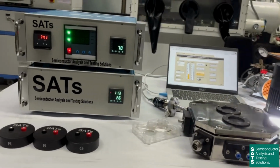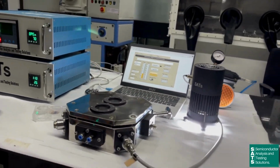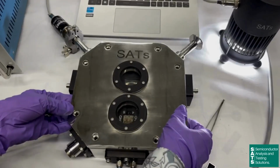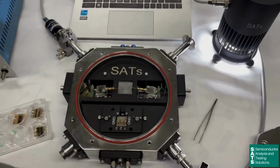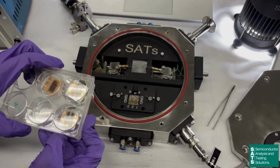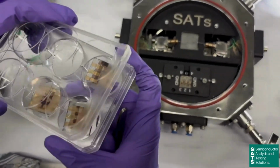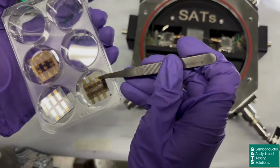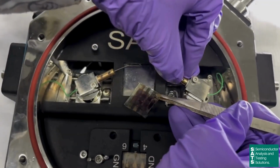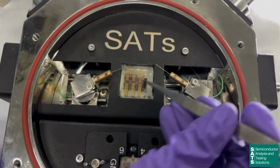The SATS Advanced Micro Probe Station offers cutting-edge instrumentation for material science and semiconductor research. Featuring a vacuum-compatible chamber with a quartz optical window and a temperature range of -40 degrees Celsius to 200 degrees Celsius without the need for liquid nitrogen. Paired with one sunlight sources and wavelength-based LEDs, it enables precise optoelectrical characterization.